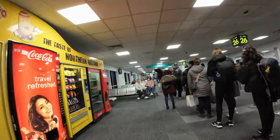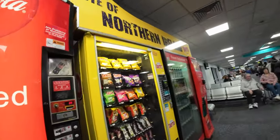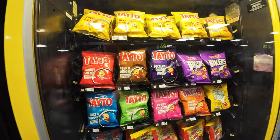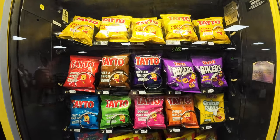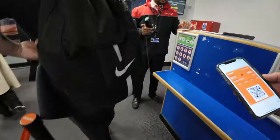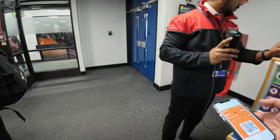I'm not sure why, but I kind of developed a liking for these potato chips, or crisps as we call them in England. Wish we could get them, but I don't think we can. But let's see if we can get them online somewhere, I think. Cheers, mate.